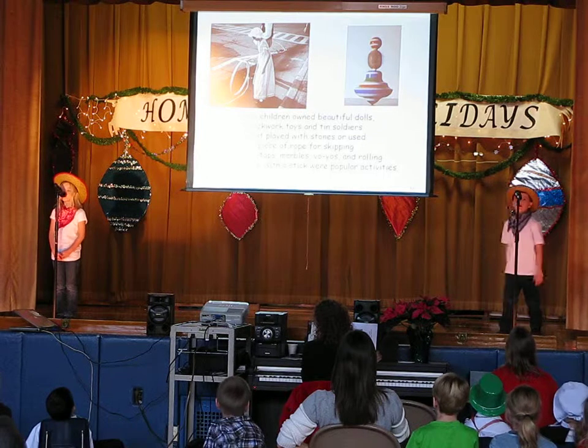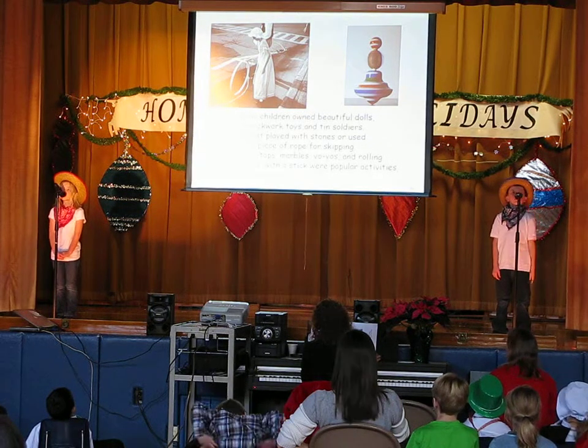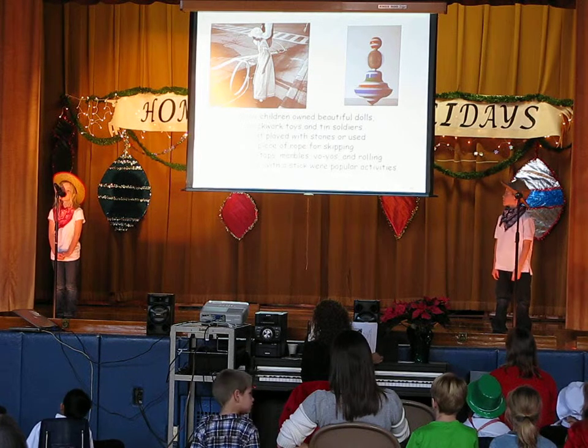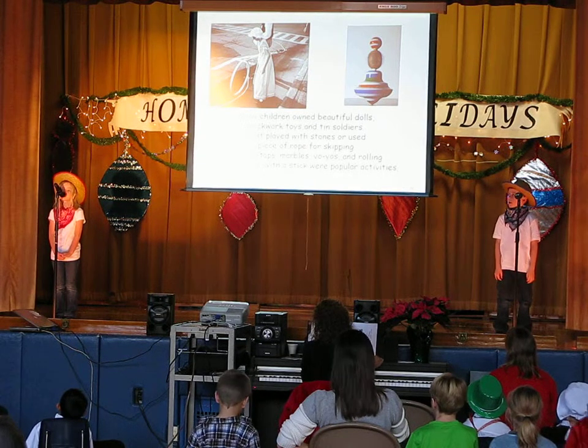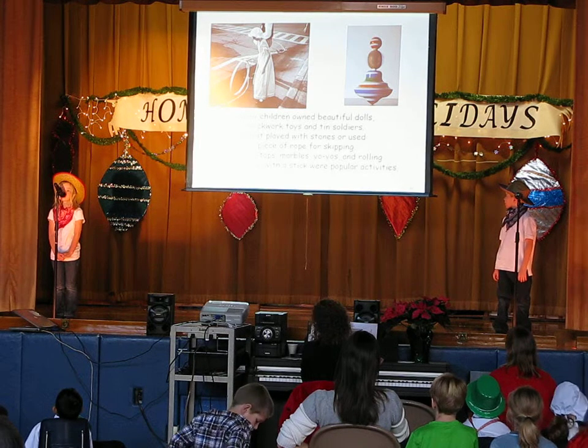Many children owned beautiful dolls, clockwork toys, and tin soldiers. Most played with stones or used a piece of rope for skipping. Wooden tops, marbles, yo-yos, and rolling wooden hoops with a stick were popular activities.